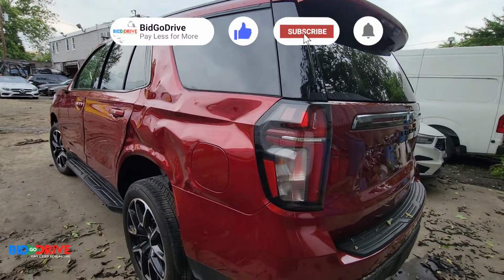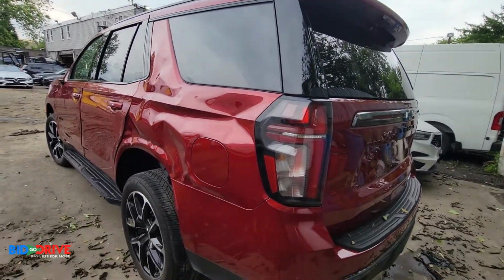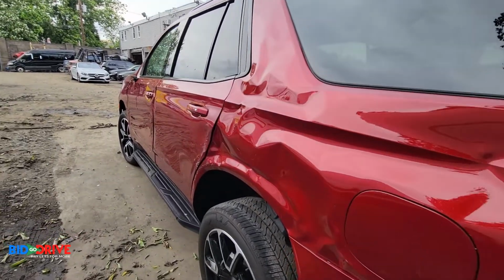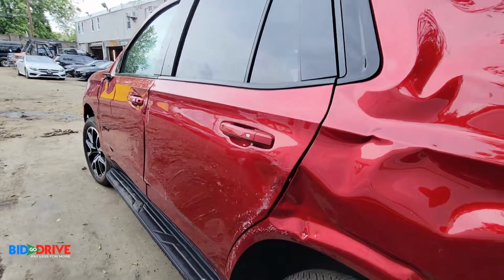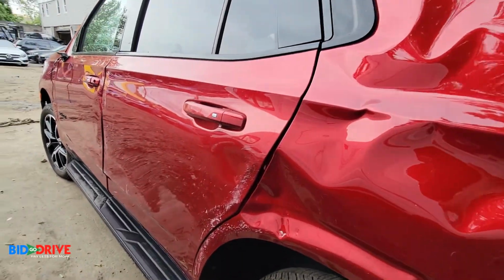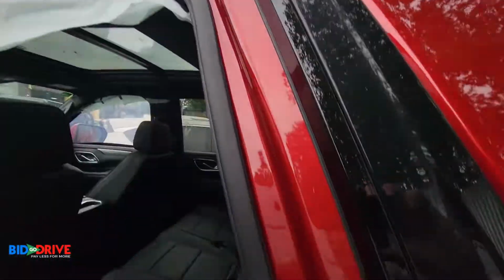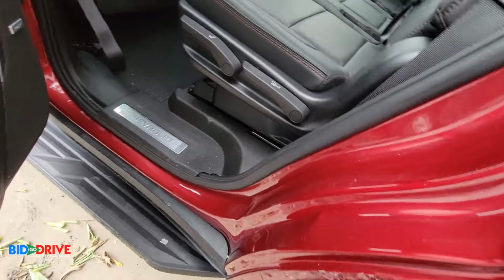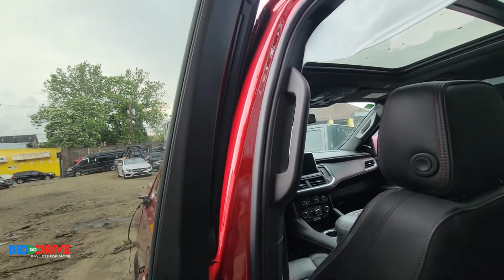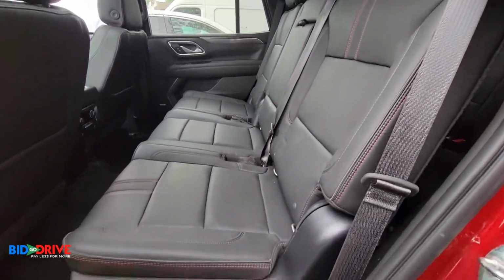Looks like it laid on the left side. So it's hit on the right side, then laid on its left. You're gonna need a left rear quarter skin. Left rear door shell. Actually, this door is repairable. I don't think you need to replace it. Opens and closes fine. No pressure on the hinge post. No damage to the rocker panel. Door opens and closes.